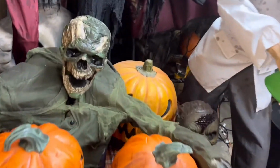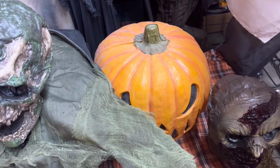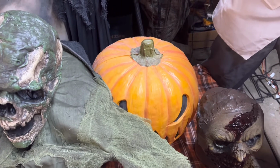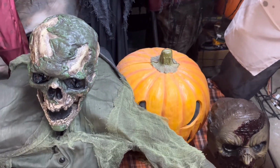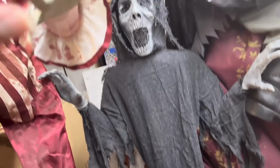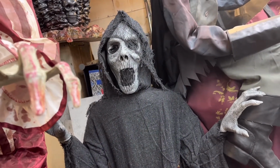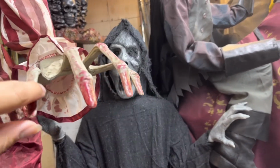Back here we have the hay bale popper from Spirit. I do believe that was 2016. I picked this up at a flea market for $75. Everything works great. I have also a video on that. Back here we have the Hauntress. I think I picked her up for $100. Everything works great on her.